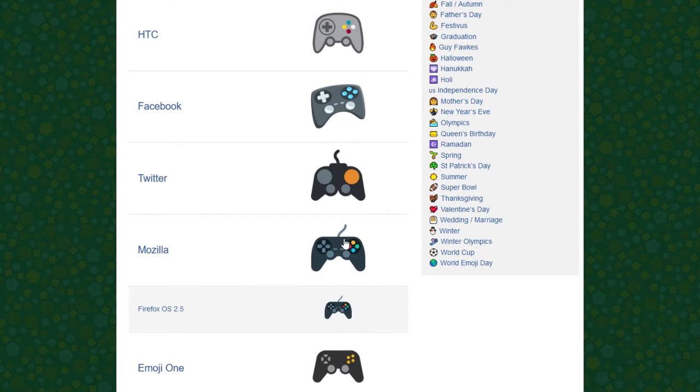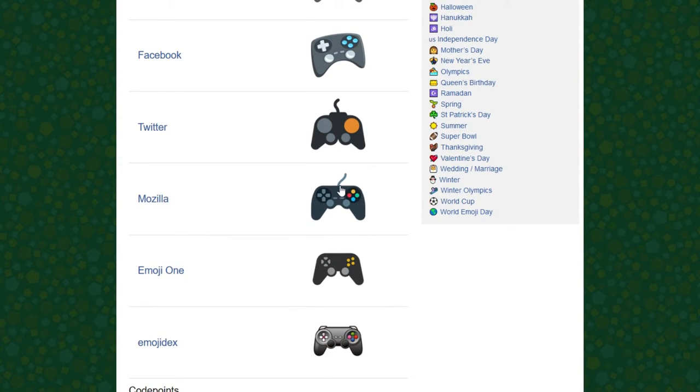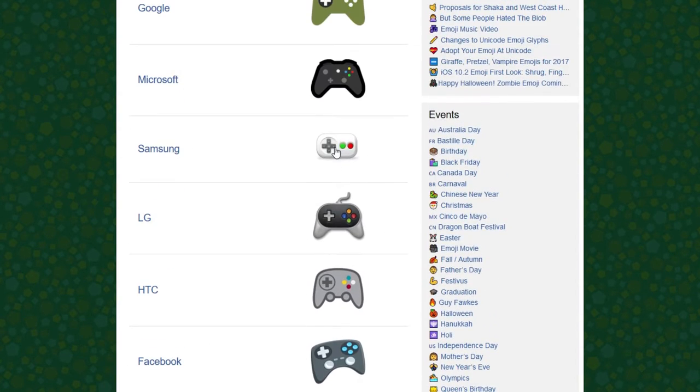Mozilla's is pretty good. Looks a lot like a controller. I like how the buttons are Super Nintendo colored. Definitely is a controller. And that one might be one of the best ones yet. Emoji One, it's just weirdly shaped. And Emoji Dex looks bad. Holy crap. I think Mozilla wins this one.